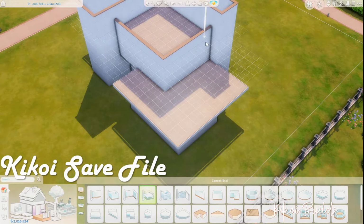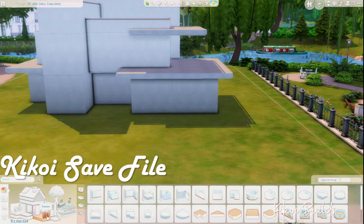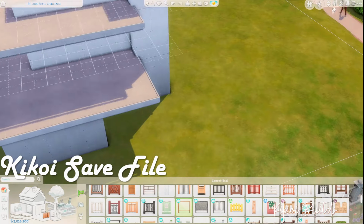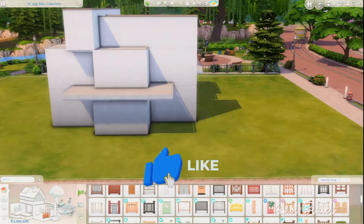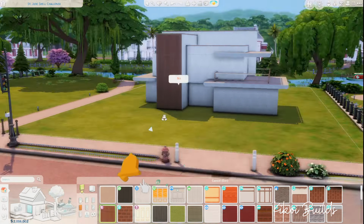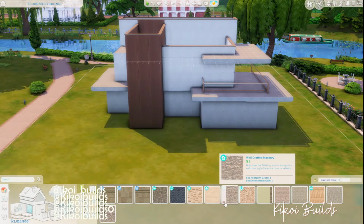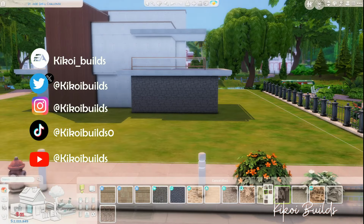We are in the Pendula View neighborhood, where you have the Goth Villa. This lot is a 40 by 30 lot, and it was originally the greenhouse next to the Goth house. So I decided to place the shell here and build our family home on this 40 by 30 lot.